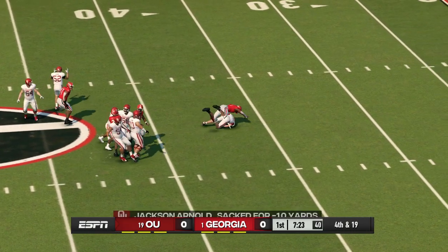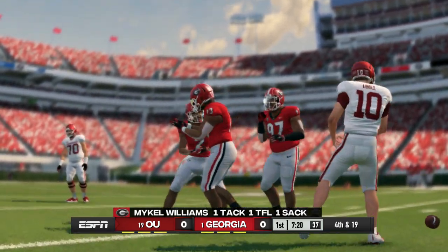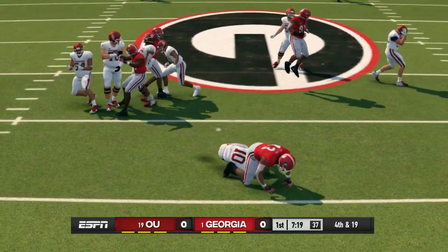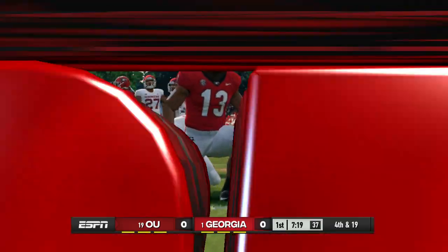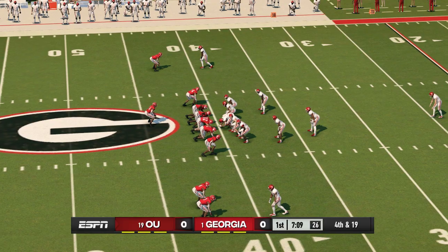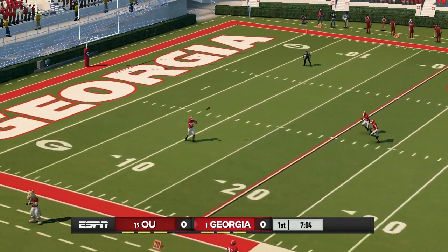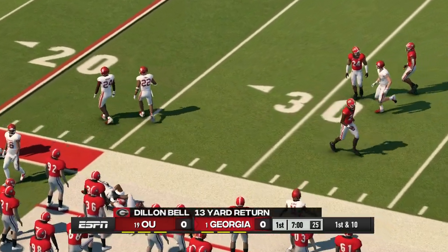Here they come. He's wrapped up for the sack. The protection broke down. The defense was in the backfield in a hurry, and they brought the quarterback down. Nice play. Fourth and long here after the sack. Bell, the return man. He really got a hold of that one. Knocked out of bounds at the 25-yard line.